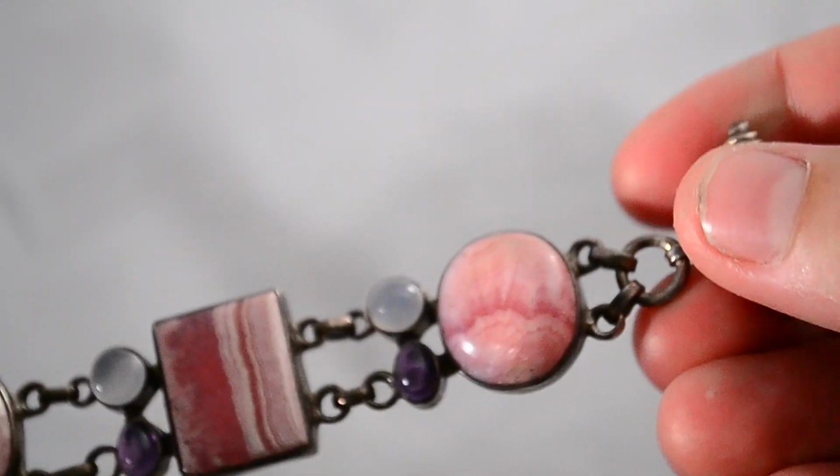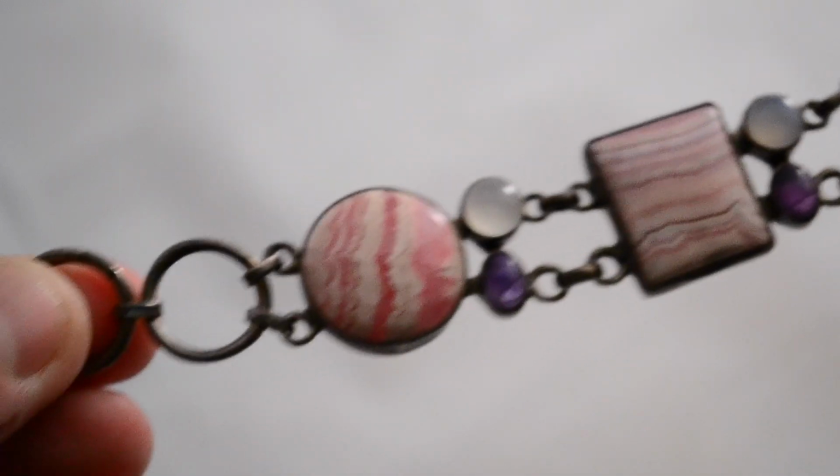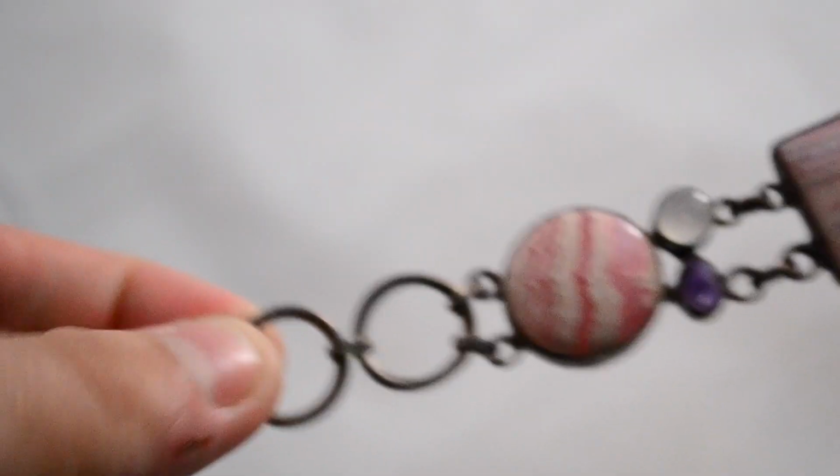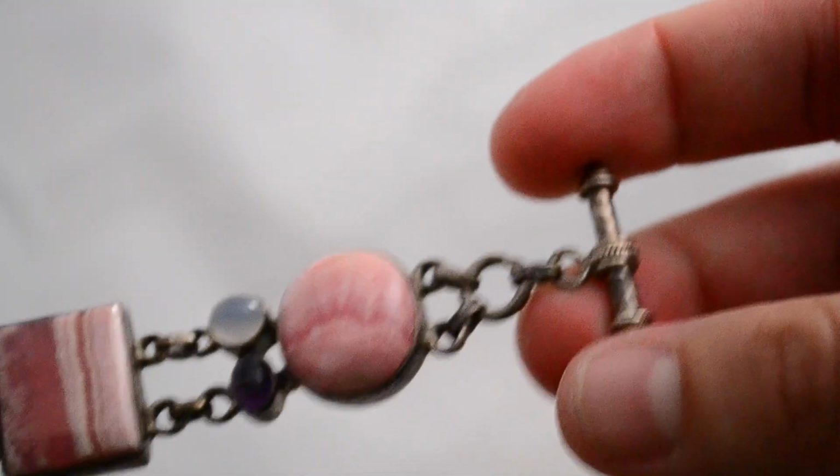And the last couple pieces that were really nice. I got this big chunky sterling silver bracelet. Really high quality. Pretty long. It's got the double loop for different sizes. That was $5. It's got moonstone and amethyst. Really fancy little piece there. Just happy about that.